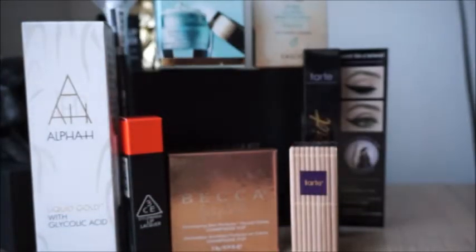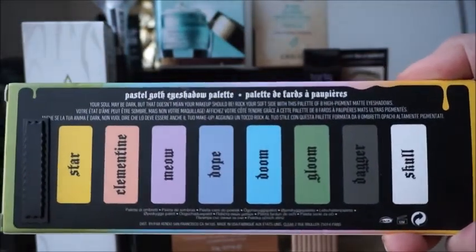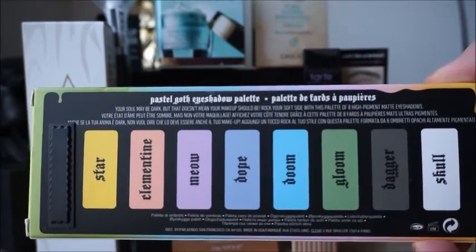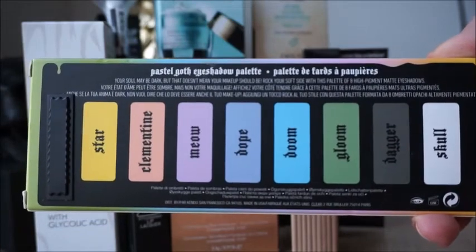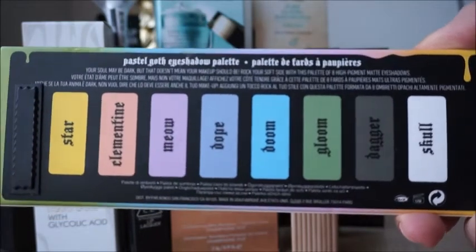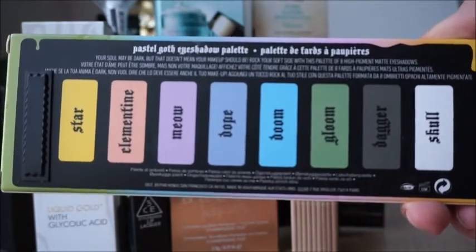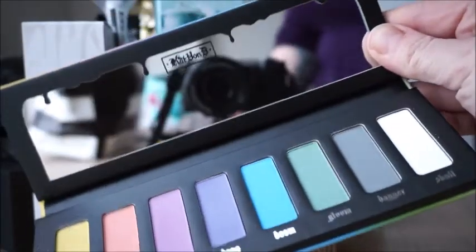And what attracted me to this palette is a colour called Star. That's the yellow. And apparently the sales girl in Sephora said that it's really pigmented and easy to apply, whereas Meow, Dope and Doom are a little bit lighter and need packed on a bit more. I'm really interested in using Skull in the corner of my eyes to give that brightening and widening effect. It comes with a very handy mirror.